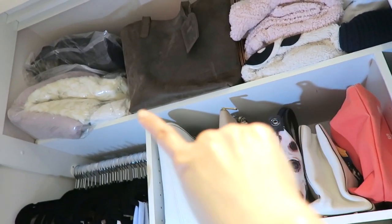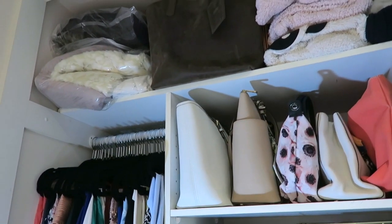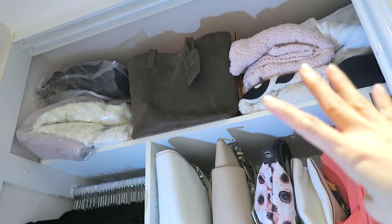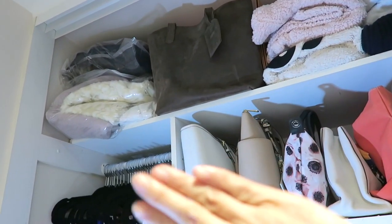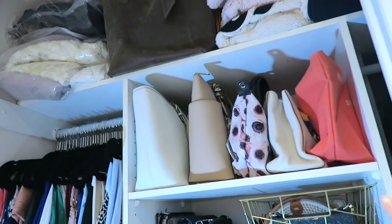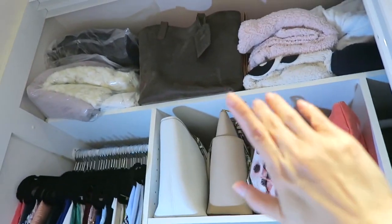Right, so as you can see guys, I still put my coats on top of the closet because at the moment we're still in summer here. So once winter starts, I'm gonna bring all those down because I will be using them. But for now, I just store them there. And then on top, I have one of my bags there because I don't really have space down here anymore. So I just put it there.